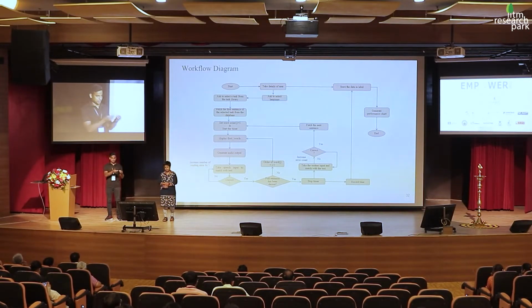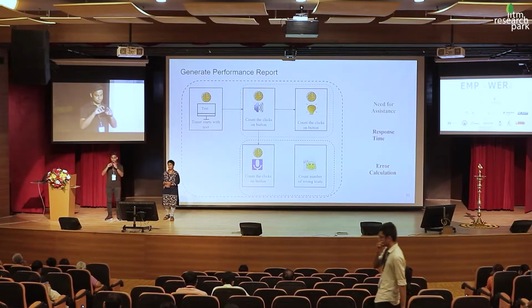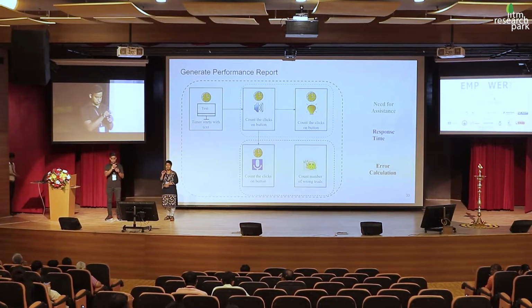So this is the workflow diagram of the whole system. I am not going through it. And then we have the performance report generated automatically for each task. So it records how much time the child has needed assistance. Need for assistance means those small picture clues or the word formation with the vowel or the consonant conjuncts, which we have given within the sentences. What the response times are for completing the task, and how many errors have occurred.